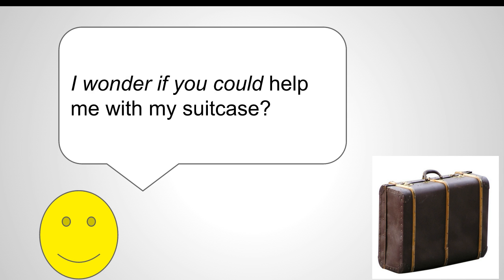Now, another phrase we can use is, I wonder if you could help me. I wonder if you could help me with my suitcase. I wonder if you could help me with my homework. I wonder if you could tell me where the bus station is. I wonder if you could change this £10 note for some coins, please. Okay, so I wonder if you could.